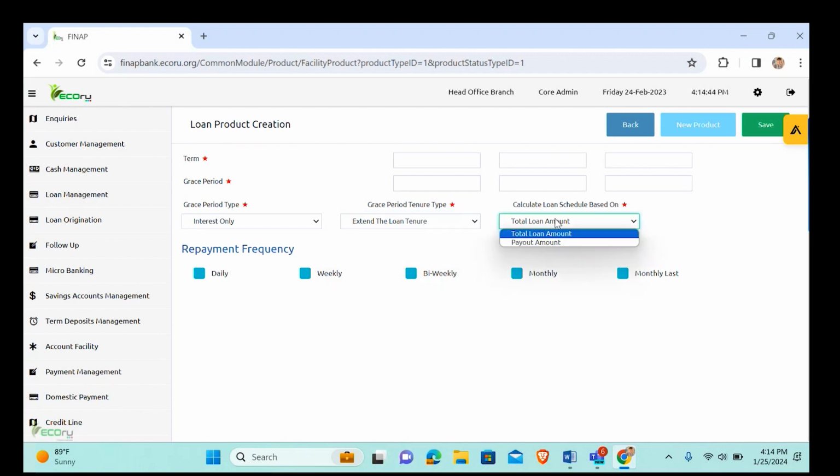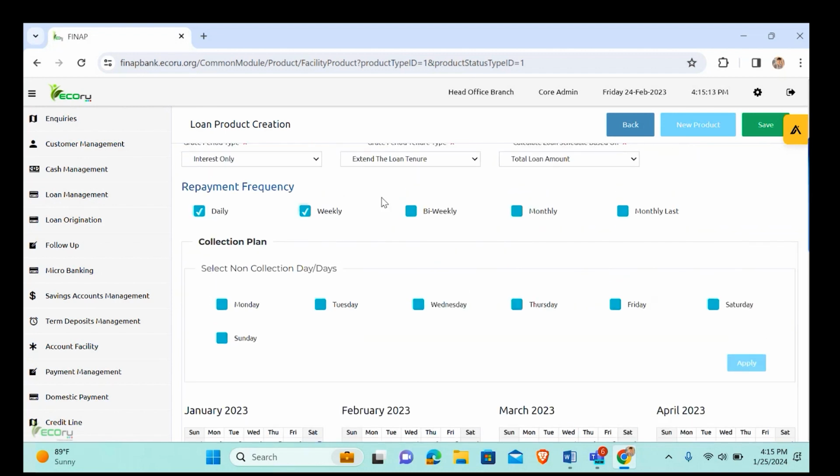You can also set up whether the loan schedule is based on the total loan amount that they applied for, or the payout amount after deductions. There could be charges for loan disbursements and such. So after all the charges, if you're only calculating the schedule on the payout amount, then you can select here. Here's where you set up the payment frequency. You can set it up as daily, monthly, weekly, bi-weekly, or month end.